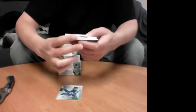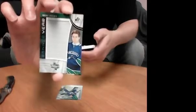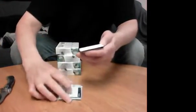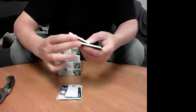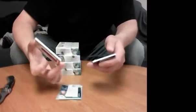Next up is for Vancouver. Got a banner year. No number, no auto. Quinn Hughes. Going to Vancouver Canucks. And another banner year. This one's going to Vegas. Cody Glass. Kind of odd, two of those in one pack. Disappointing that one of them's not an auto, too.